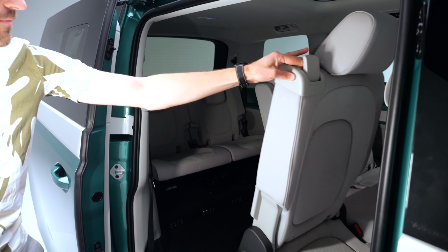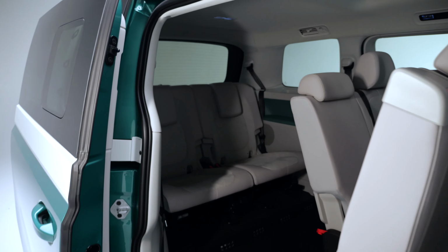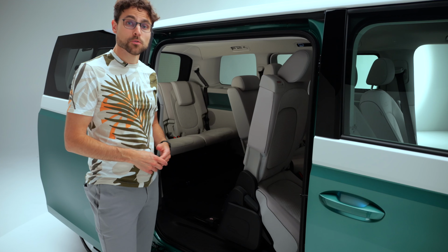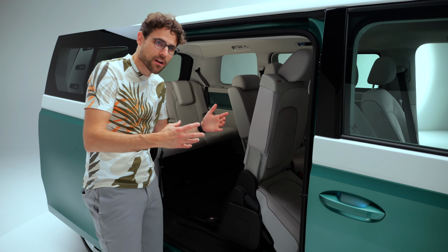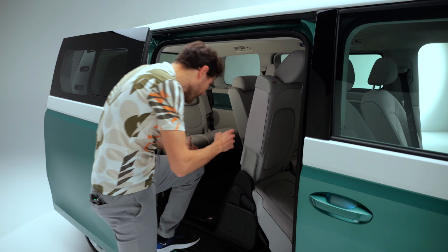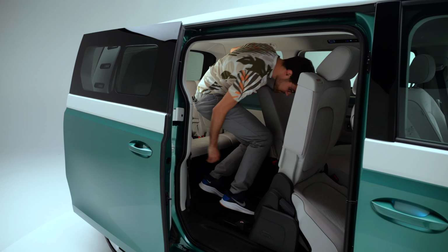There we go. They slide forward, and then you have a very nice access to the rear for the third seating row. So usually I'm really struggling to crouch through the third seating row, but here you can see how just wide the space is, and it's really easy to get inside.